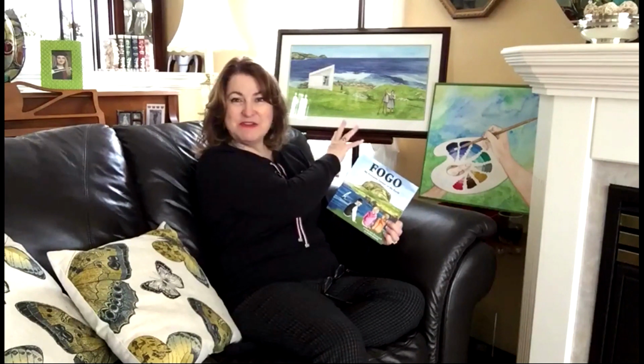So as I said, the book is called Fogo, My Favorite Corner of the Earth, and I'm going to read it for you. If you have the book at home, you can look along, and you can look for the illustrations inside the book that I have the paintings for right here. But if you don't have the book at home, don't worry, because the illustrations will appear. Thank you to Peter at Flaker Press for doing that for me. So just sit back and relax, get comfortable, and I'm going to read Fogo, My Favorite Corner of the Earth.